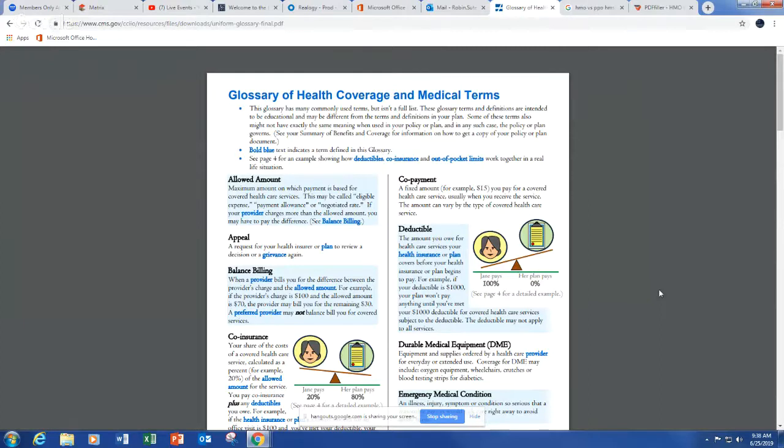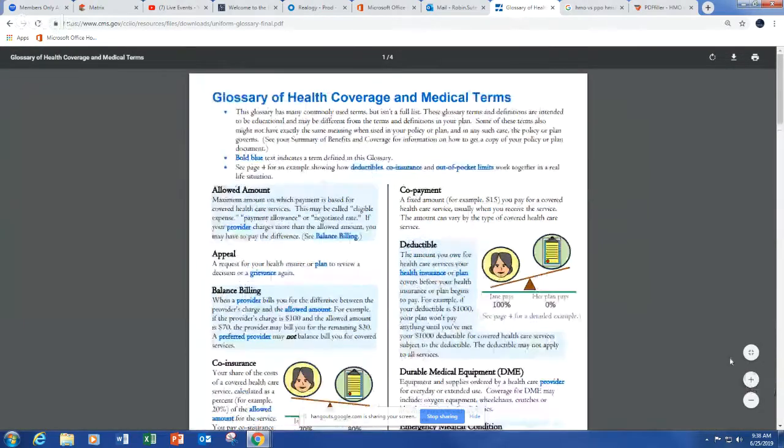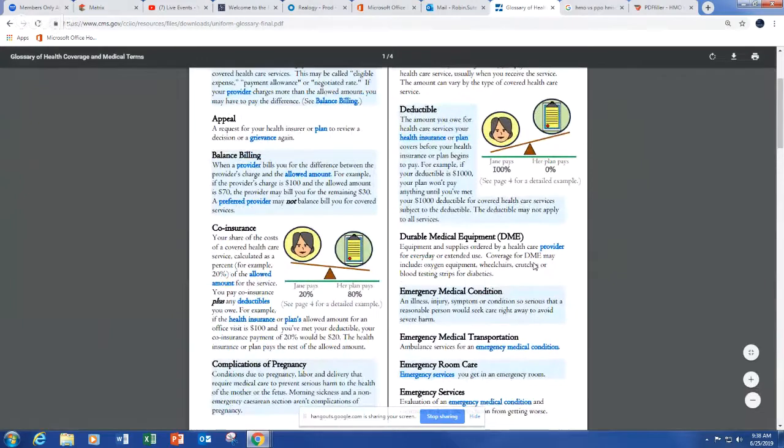Yes, that'll be what we need. And then we have the other page. So this is the definitions, the definitions of different terms that we use whenever you look on the health insurance websites.